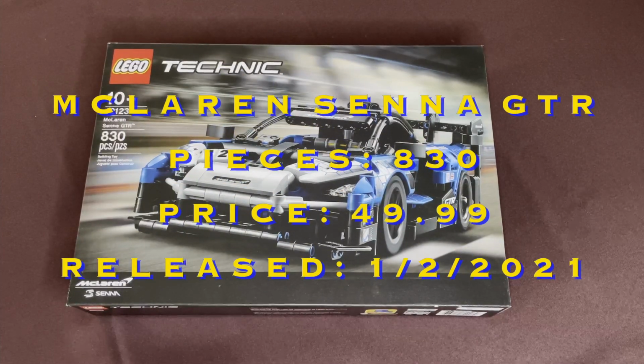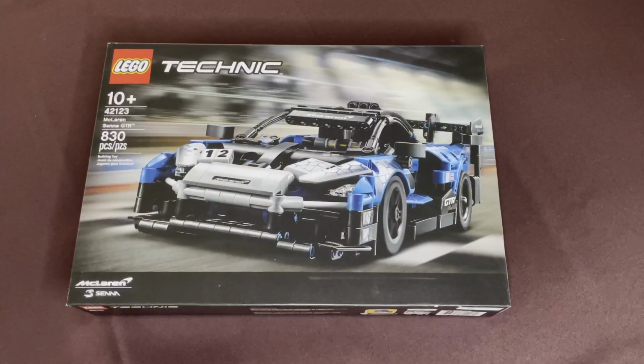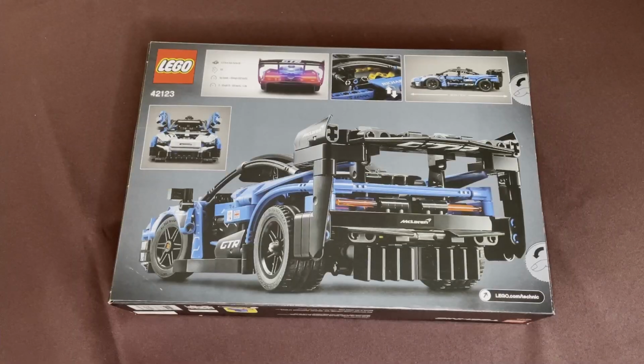In this video, we have graduated from the kiddie Lego sets and moved on to the more mature and technical Lego Technic set, the McLaren Senna GTR.